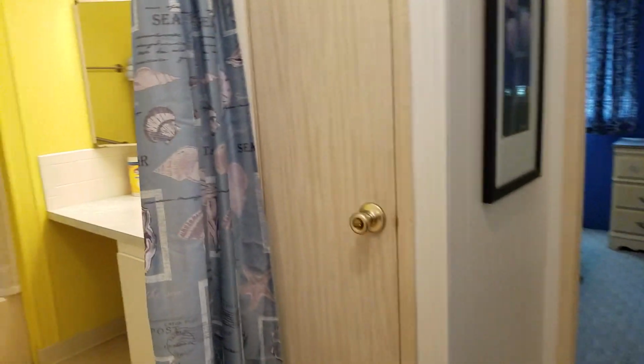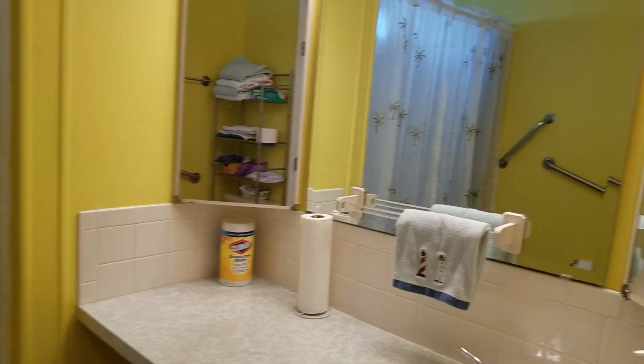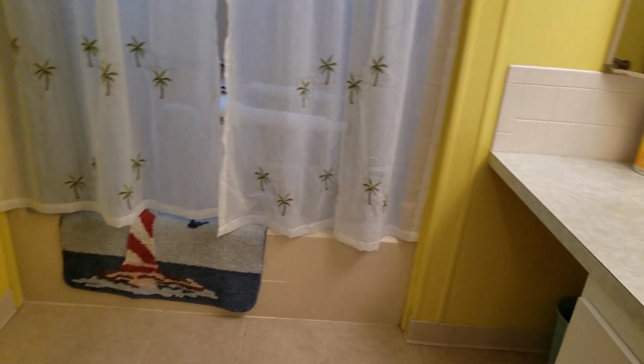We're now going to go into the guest bathroom. This bathroom has a tub and shower, ceramic tile on the floors.